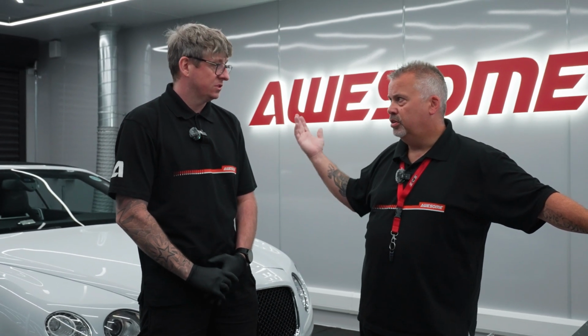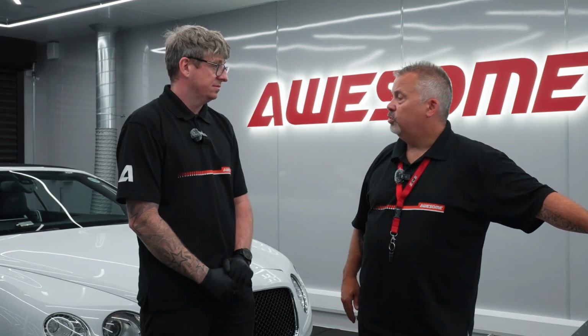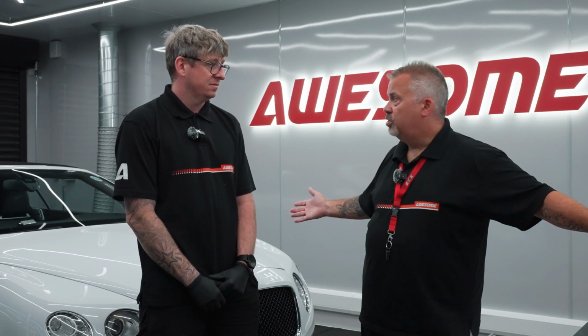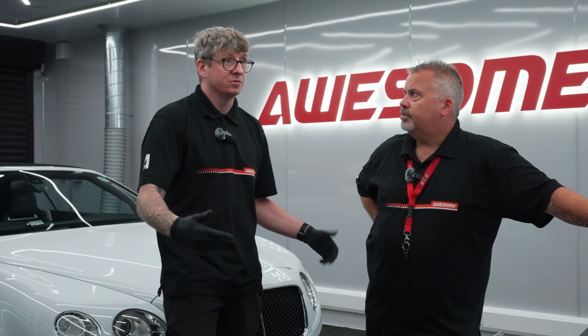So obviously we have some hire cars that we use for customers, and this is on the fleet for customers. It's also here for any of you guys that are potential customers that want to come and drive this car and see the difference. When it's all done, you want to see how it compares. If you've got one, you want to see how it compares with a tune on there.